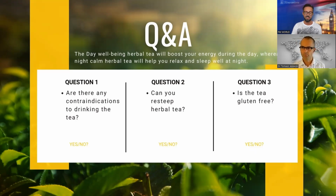Mm-hmm. And just maybe an extra question. Obviously, these teas are really herbal. They contain a lot of herbal ingredients. So would you recommend drinking the tea for a certain period of time and then take a break? Or it doesn't really matter, someone can drink the tea as long as they want without taking any breaks?